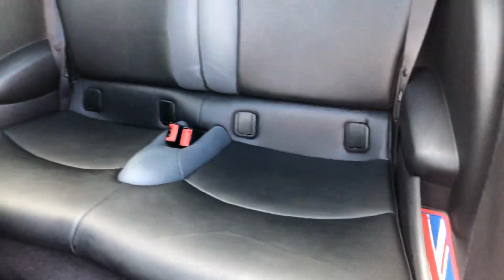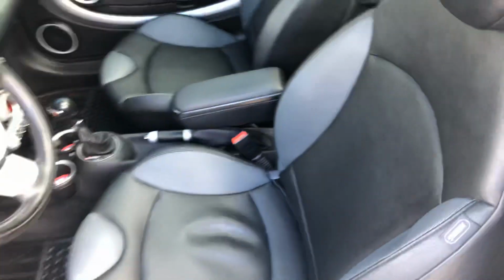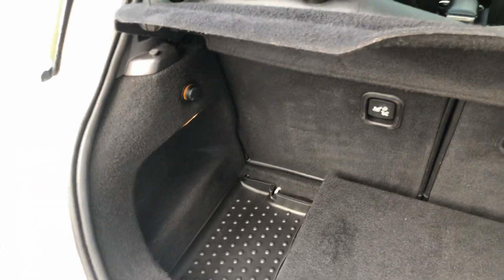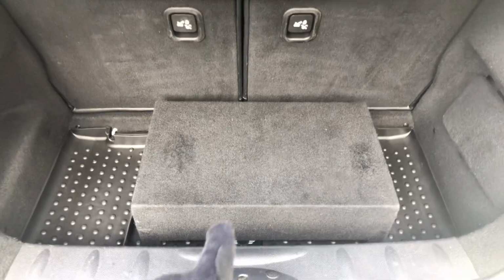So all the speakers, the ones back here and the ones in the doors, were replaced. So the stereo system is very nice. It's all Kenwood branded items. There's also the sill plate, it's all Kenwood. And there's also an amplifier back here. Not sure exactly where. I just remember them telling me that I think it's behind this panel. It's somewhere in one of these panels. It's completely hidden. You would never know.